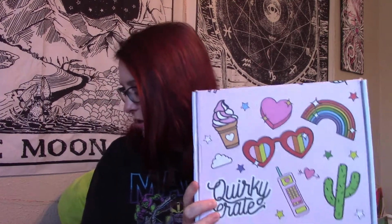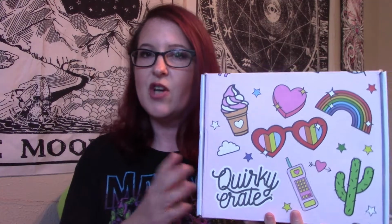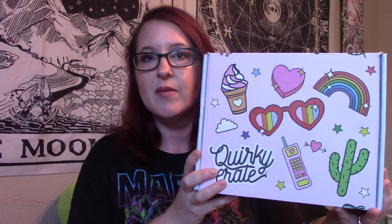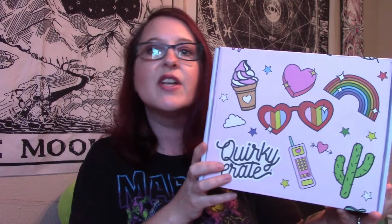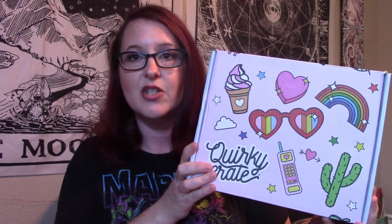Okay, so Quirky Crate. Quirky Crate is $36.95 a month, and it comes with a box full of accessories, flair, stationery, and some desk accessories, things like that. From what I heard, I think there's always a pair of socks in here. And each month it's a different theme, from like 90s to cute cat stuff. There's always fun, cute stuff in here. So I'm really excited to see what's in this month's box. This is the June box. So let's get into it.